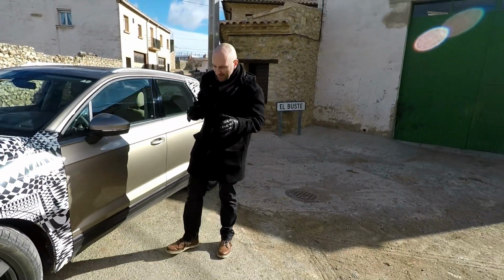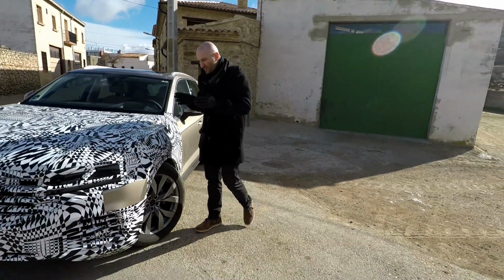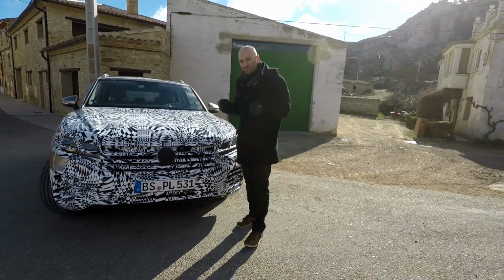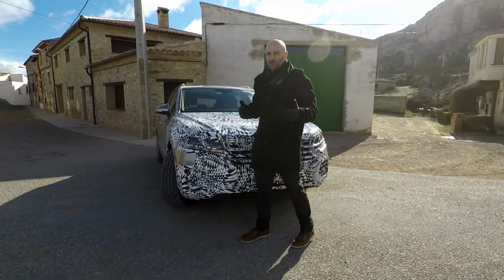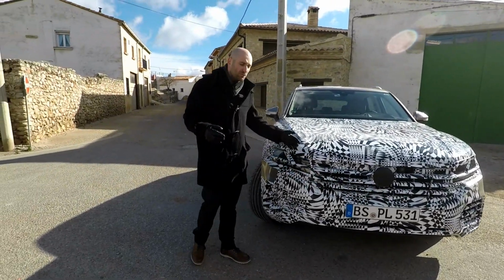And if someone asked me now which car I'd take, the diesel V6 or the petrol V6, I think I'm tending to the diesel, just because of that massive torque of 600 Newton meters. It's punchier. Somehow it makes more fun driving it, even if the 340 horsepower petrol version, of course, on paper is stronger. No doubts about that. But this one makes more fun.